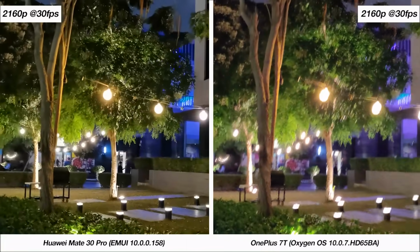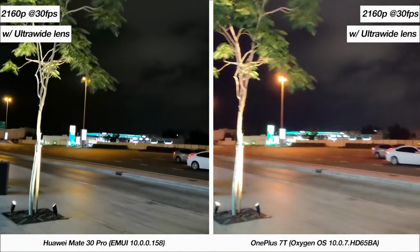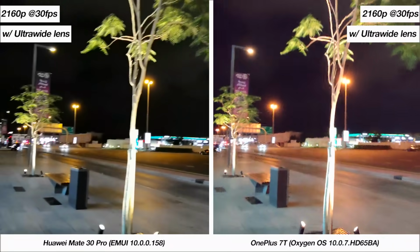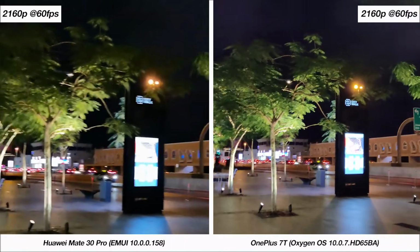In areas with a bit more light, you can see that the Mate 30 Pro does raise its game, and there's no doubt the Mate 30 Pro is good when it comes to stabilization, but it does leave me wanting a bit more when it comes to video performance, especially in low light. So that wraps up our comparison between the Huawei Mate 30 Pro and the OnePlus 7T.